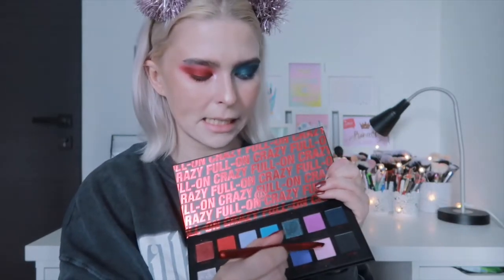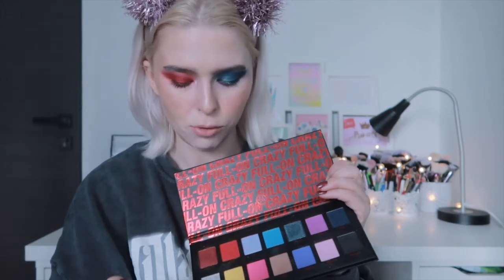And then I'm using the BH Cosmetics brush again, number 5, and I'm mixing this shade and this blue shade here. This shade is Sweet as Sin, the other one is called Same, and I put it under my eyebrow. Yes, looks good. It's more a bluish shade, and I put it on my inner corner too. Oh my god, I can't talk. I'm definitely not a makeup artist, but so far looks okay.